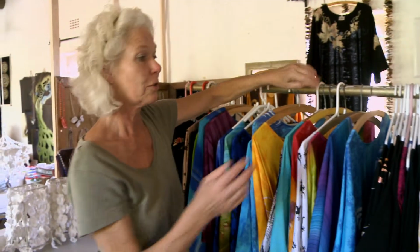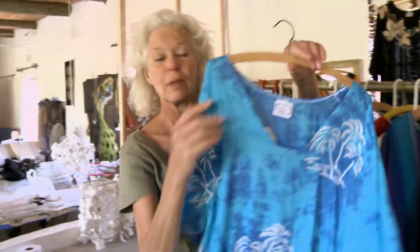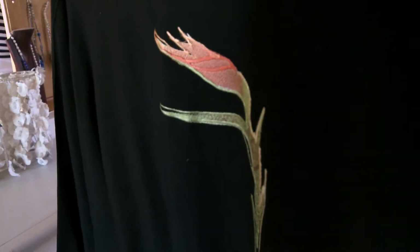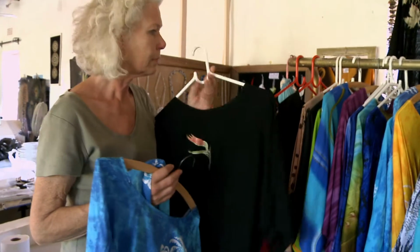People of any age love our caftans because you can do so much with it. The Strelitzia is very popular. It's a very, very lovely one. In this climate, in this country, everybody should be wearing one.